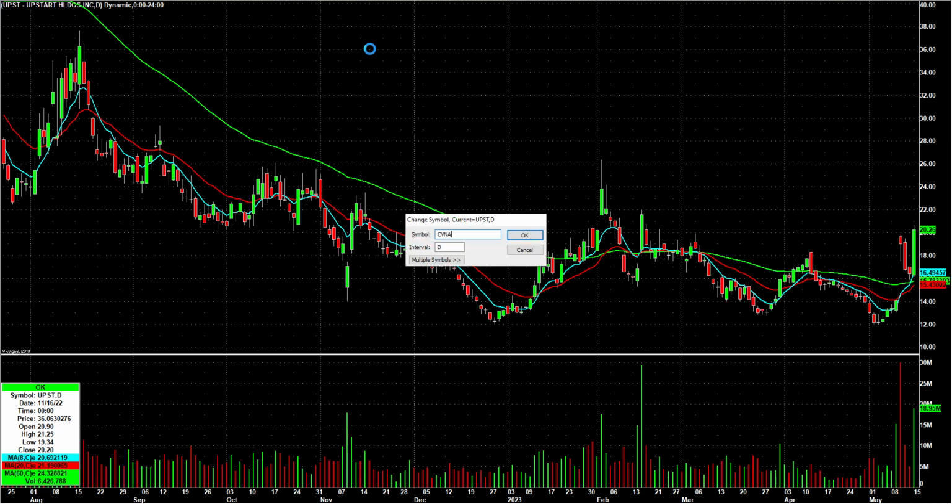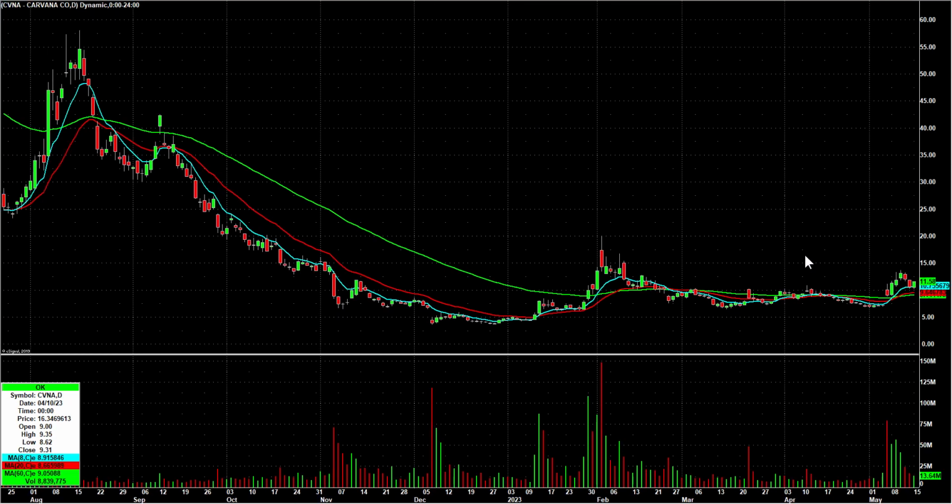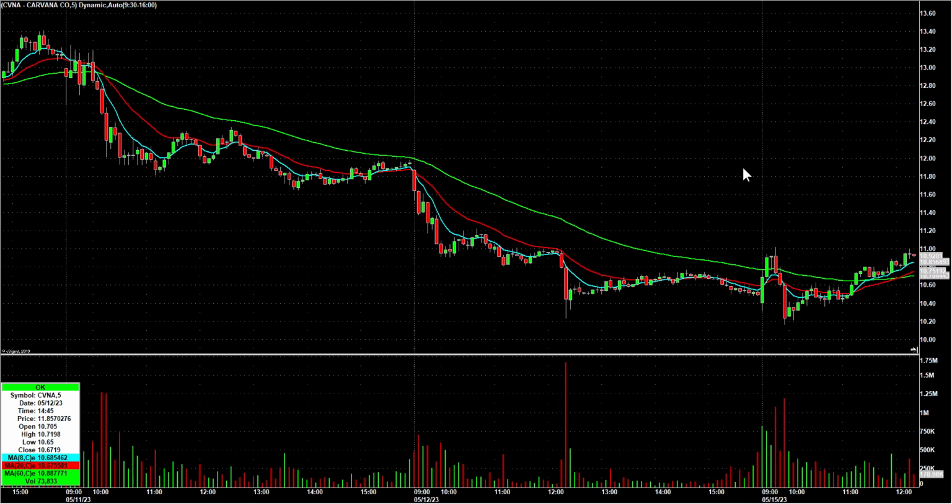And I also gave Carvana, CVNA, another one that was on bounce watch, right? Well, there's today's candle. I'll take that out. You had the gap up, sold off, and then a nice run 2 days lower. It was also in the weekend video for a bounce play. And then fast forward to the intraday.